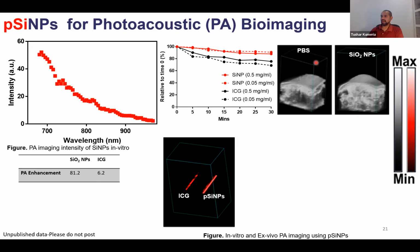This is a mouse flank, right flank. So subcutaneously injected PBS, we see nothing as expected. Silica particles don't show anything because they don't absorb in the IR range, whereas porous silicon absorbs a bit more in around this range.